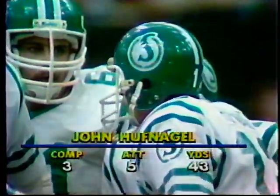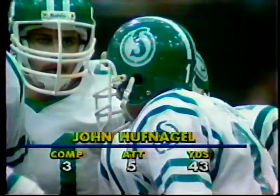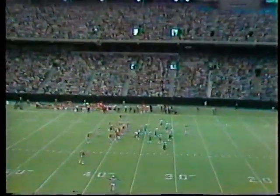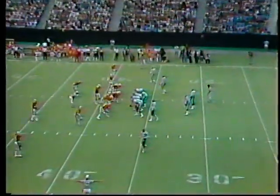Well, that's 3 times in the first quarter that they've brought the inside safety, Melvin Bird. This time he got the pressure on him. There definitely was some miscommunication between the quarterback and receiver, because he threw the out and the guy went deep, so somebody didn't get the audible. Second and 10.